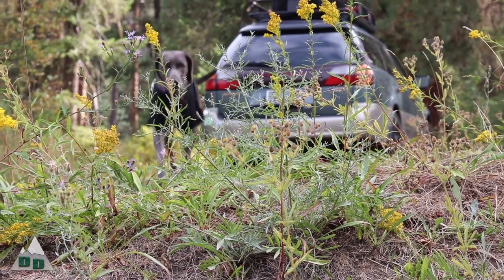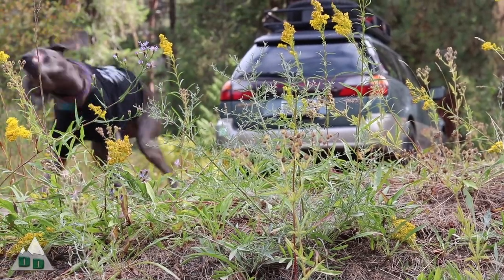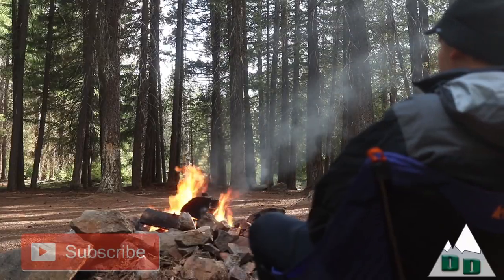But a topic I haven't seen covered a lot, even though I see a lot of people doing this kind of living on the road thing with a dog, is how to get ready so that you're best equipped to be living on the road with a dog. So I'm going to share those things with you.